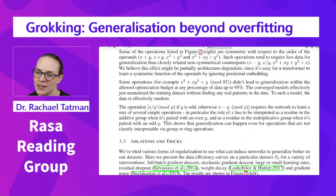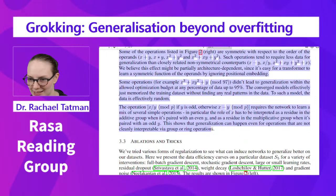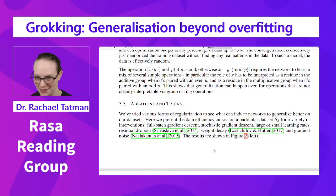The operation x divided by y mod p if y is odd, otherwise x minus y mod p, requires the network to learn a mix of several operations. In particular, the role of x has to be interpreted as a residue in the additive group when it's paired with an even y, and as a residue in the multiplicative group when it's paired with an odd y. This shows that generalizations can happen even for operations that are not cleanly interpretable via group or ring operations. That's some number theory that I don't care to dig into.